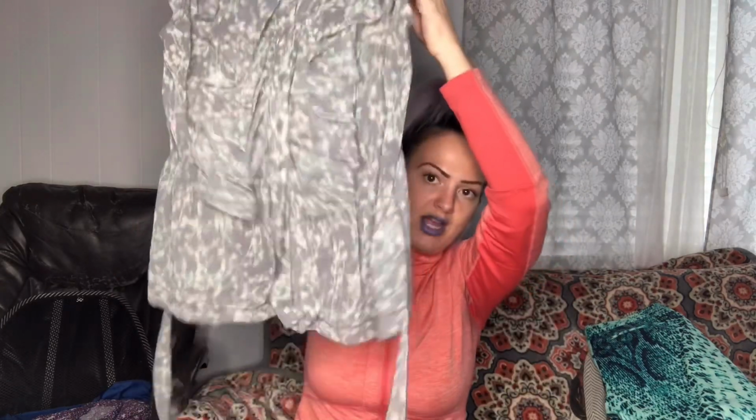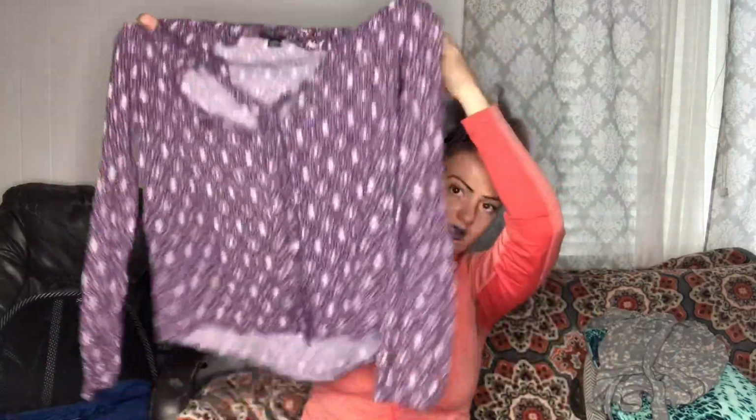All right, this is a pair of New York & Company work pants. They're like new as well. So these will be categorized as pants, so I'll probably only get like $3 or $4 out of them. This is an LC Lauren Conrad. I figure this would be perfect for a layered look. It's going to be categorized as a tank top, so I'll probably only get like $2.50 out of it. What is this? Concepts New York. Just a long sleeve top. I will get probably about $3.50 out of that.